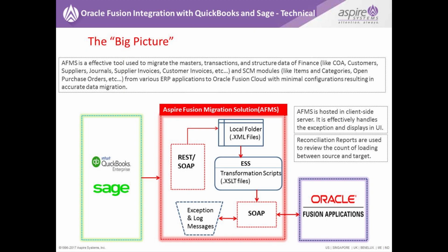Now let's move on to the technical features of Oracle Fusion and why one should actually move into it. The answer is the big picture, which we can see here. AFMS is the accelerated tool developed by Aspire Systems to help any organizations who use QuickBooks or Sage to move their transactional as well as their configuration data with less effort in lesser time.